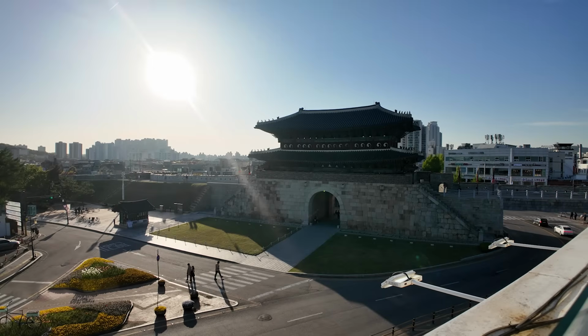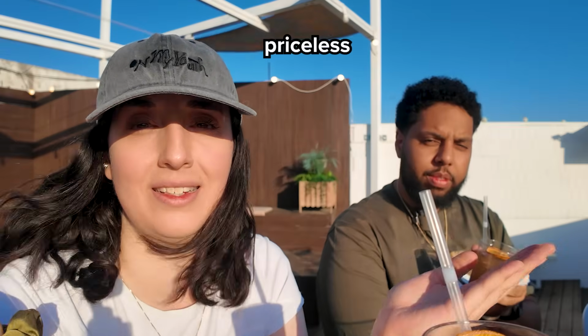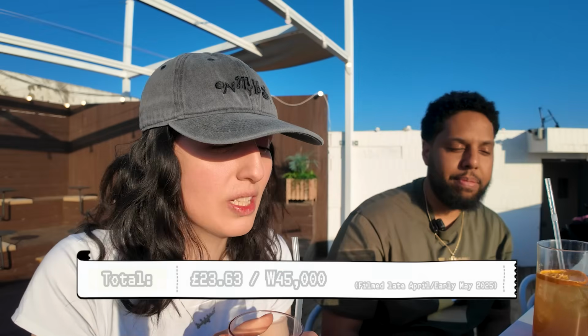I'd recommend to end your day in this location, 100%, and just enjoy an iced peach drink, which is so worth it. It was 7,000 won, so with this view, priceless. Overall, I did enjoy the experience. It's very flexible with your budget. I'm totally happy with it.